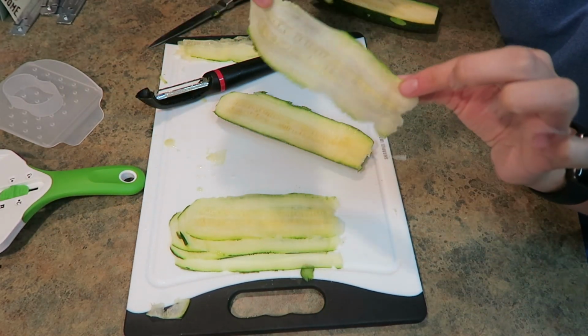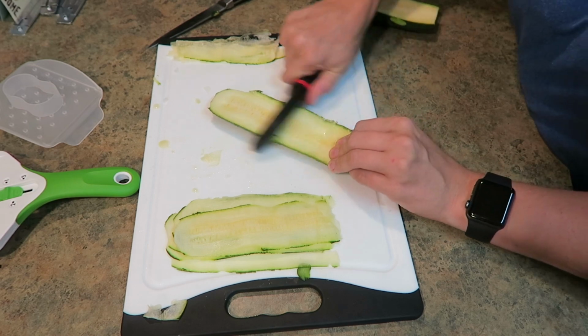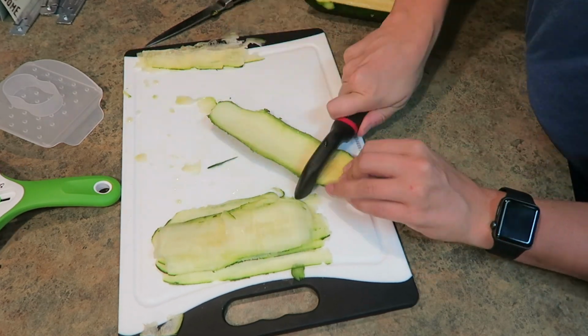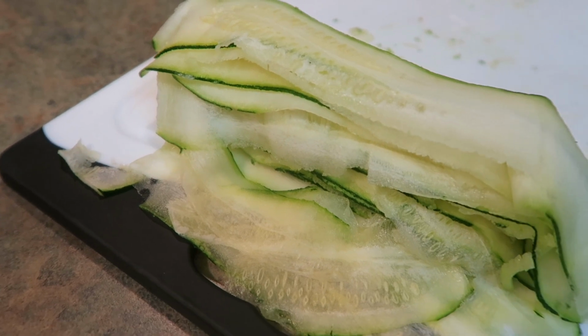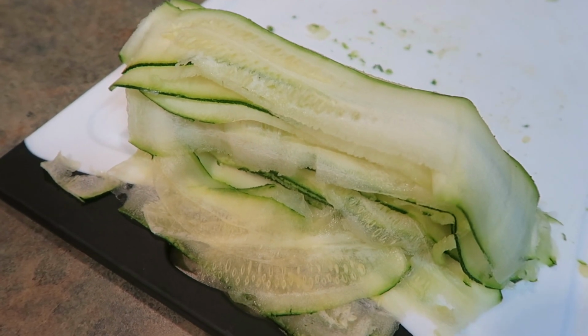So here is what my strips look like. They're just very thin, long zucchini strips. And I'm just going to work on this for a couple minutes. I have me a big pile of thinly sliced zucchini slices. So now it is time to stuff them.